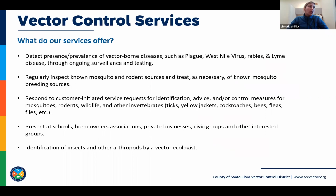So what services do we offer? So again, for surveillance, we're detecting the presence and the prevalence of different vector-borne diseases. So we want to know which parks have Lyme disease, so which parks are at highest risk of contracting disease. We also do surveillance for the West Nile virus, which we'll get into, so we can let the public know if they're at risk of contracting West Nile virus. We have our technicians who regularly inspect mosquito sources and treat them if need be.